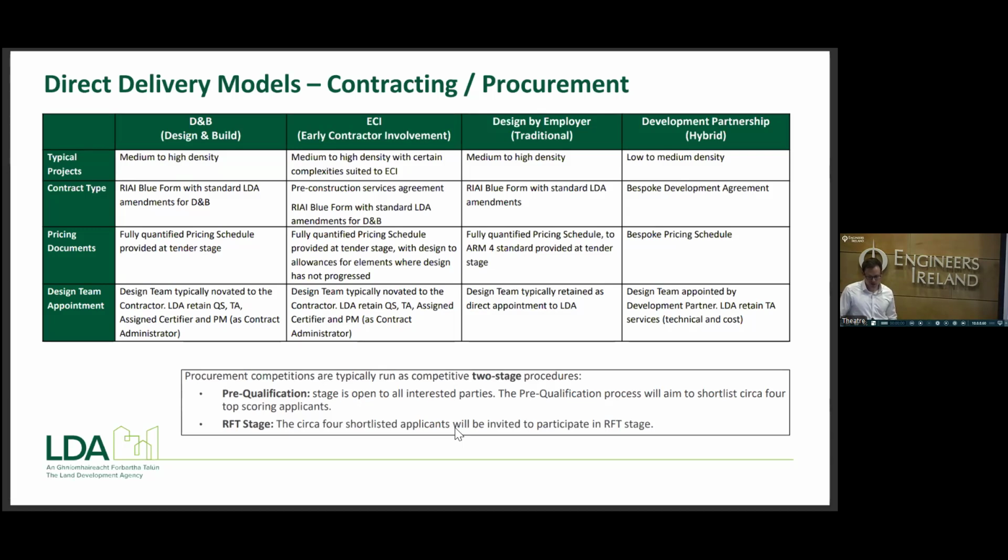We also have our design by employer traditional contracts, again, that's used on higher density schemes. We use that in scenarios where we really want to take closer control or hold onto the design a bit more than other schemes. And then finally, there's the development partnership or the hybrid model. So we use that on low to medium density schemes. And the idea there is we would partner up with developers to try and fast track delivery on those sites.